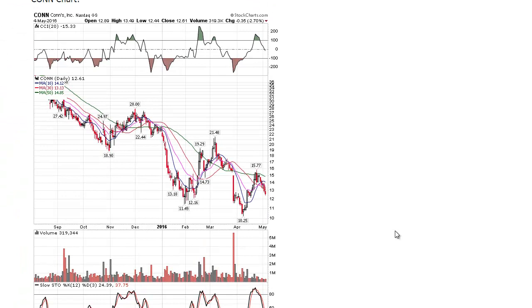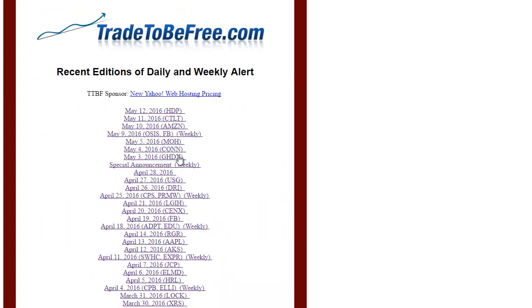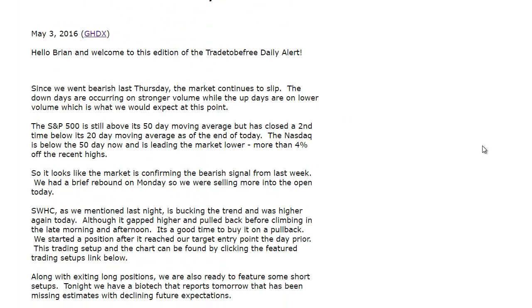Now I want to show you another setup that we had recently. And this was the one that was featured before that. Now, we don't start featuring shorts too much until we see the bearish signal in the overall market. So the reason why we came out with some short and put option opportunities is because the market had a bearish confirmation signal, was breaking its uptrend, and was making lower highs and closing below key moving averages. So there's a lot of bearish signs.